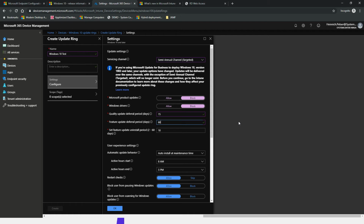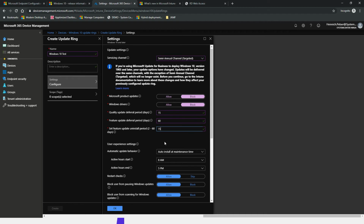The idea there is, once 19.0x or the next version of Windows 10 becomes available, please wait 60 days before deploying that as well, right? We can also then have an uninstall period, a bit of a grace period for end users, because you can also roll this back, should you need to, right? And we'll set that at 15 days as well, right?